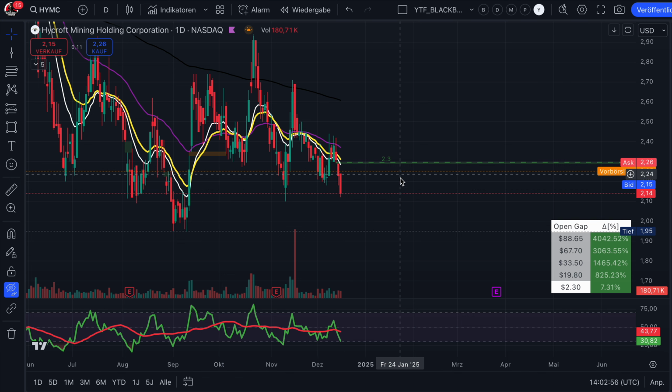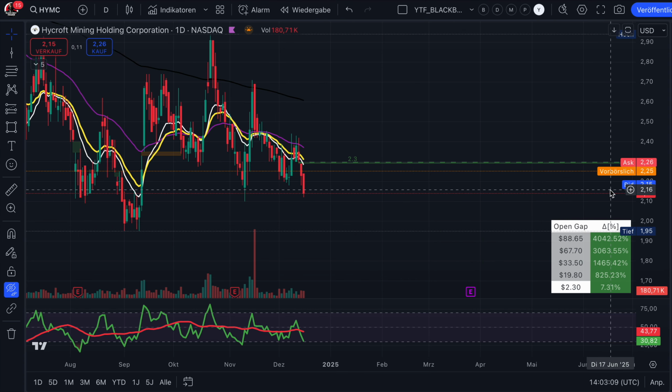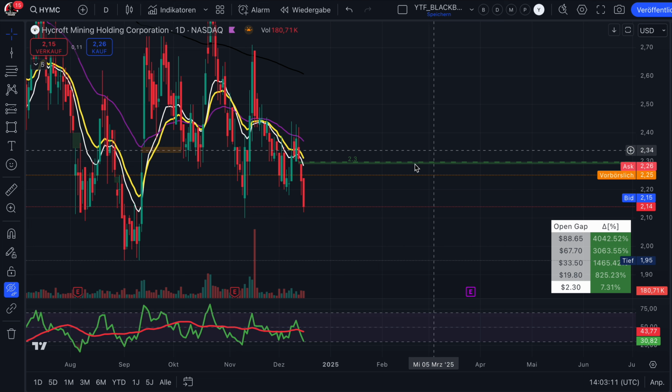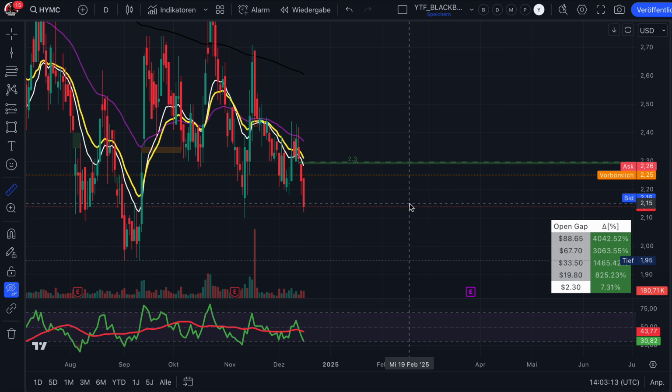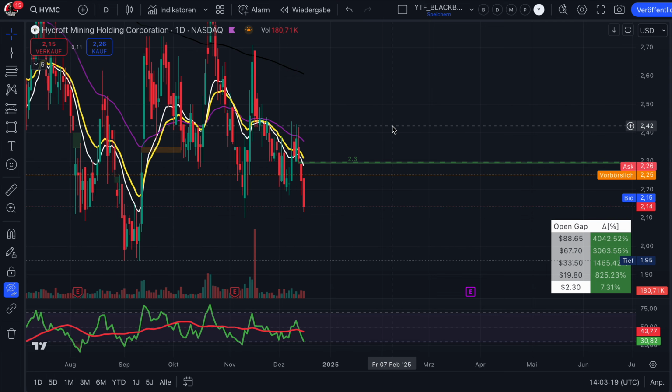We have already something like a reaction in the pre-market. You can see that the closing price from yesterday is $2.14, and the pre-market is showing a little bit of strength. But of course, this is caused by this open gap, which is waiting here at $2.30. So the potential price range, and this is of course not a squeeze, 7% is just to close the gap.